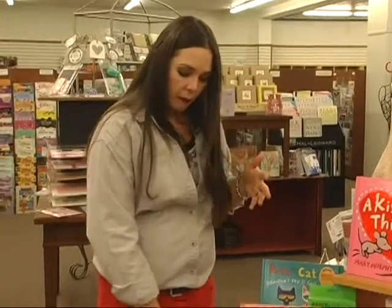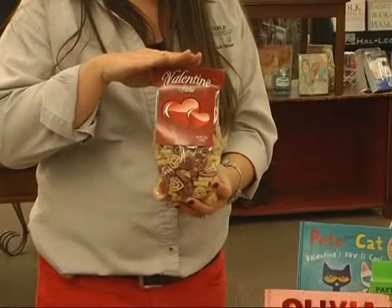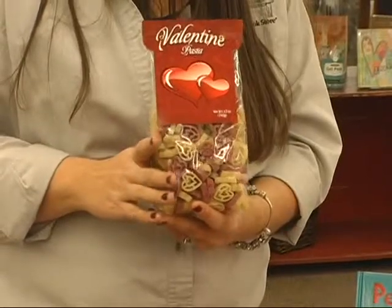But some other things we have that people might not know here at the book table, we sell a lot of things to throw a party. One thing that I personally enjoy, so we sell them here at the store: Valentine pasta. This is one of my favorite things. We've brought them in for each holiday, and they're just fun. Whether it's you and your husband or you and your whole family, it makes for a fun themed dinner. It's very easy.